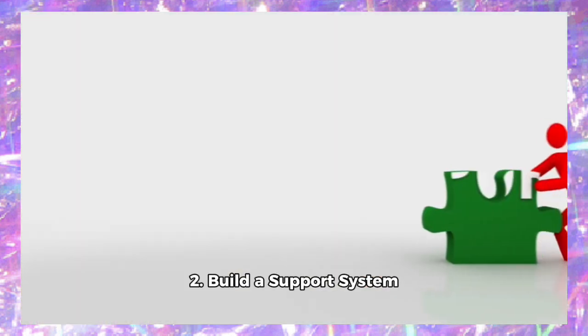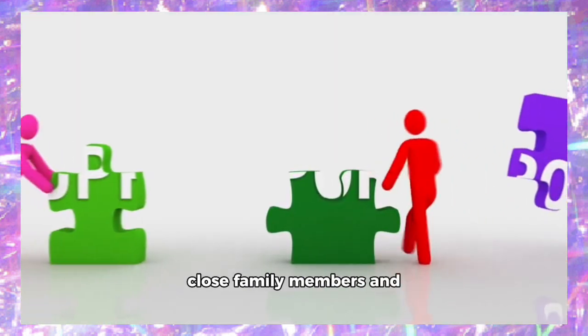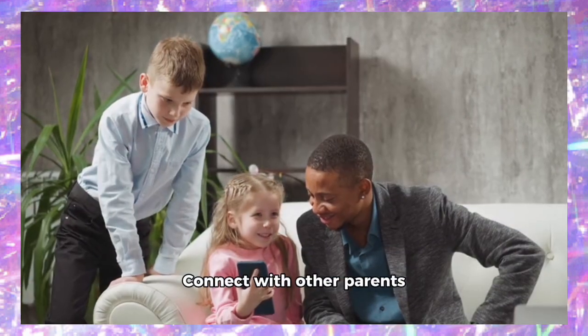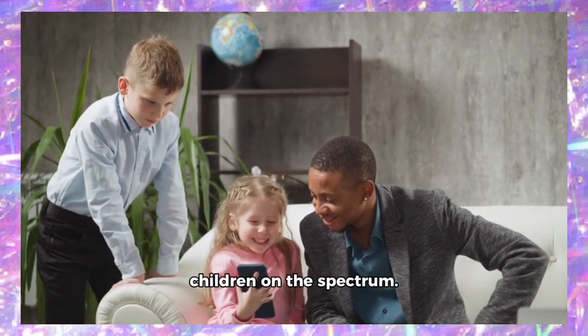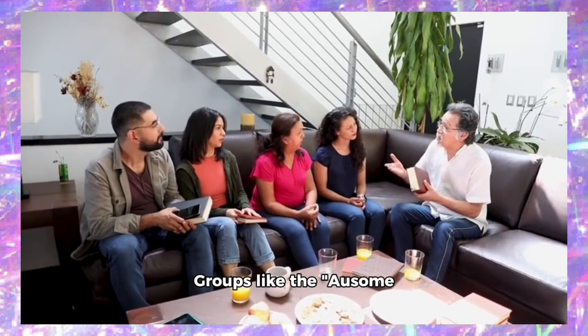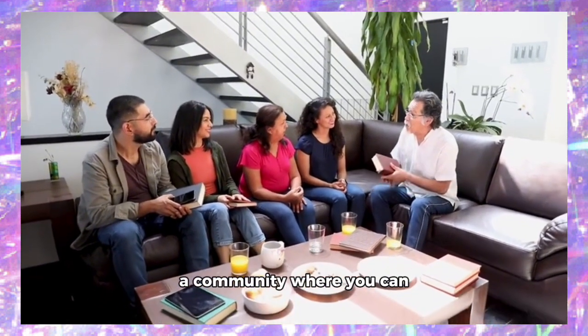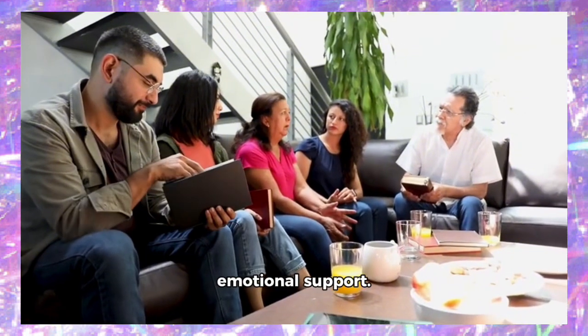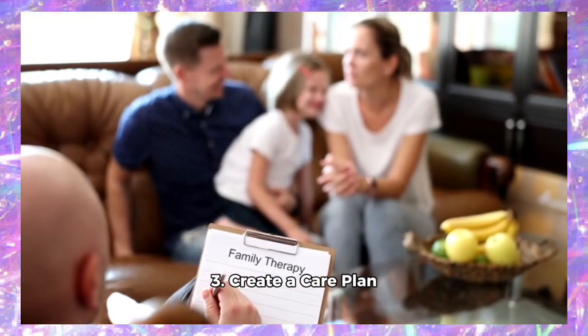2. Build a support system. Share the diagnosis with close family members and trusted friends. Connect with other parents and guardians with children on the spectrum. Groups like the Autism group of parents provide a community where you can share experiences, ask questions, and find emotional support.